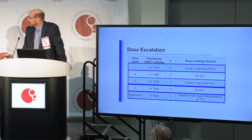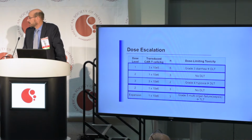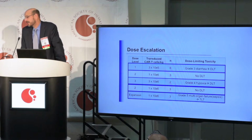So this is the experience from the standpoint of toxicity. We expanded dose level 1 due to a grade 3 diarrhea that was self-limiting. We then escalated to 1 times 10 to the 6th, treated 3 patients with no DLT. As per protocol design, we then escalated to 3 times 10 to the 6th. We had 1 patient who developed grade 4 hypoxia necessitating early initiation of steroids with rapid reversal.